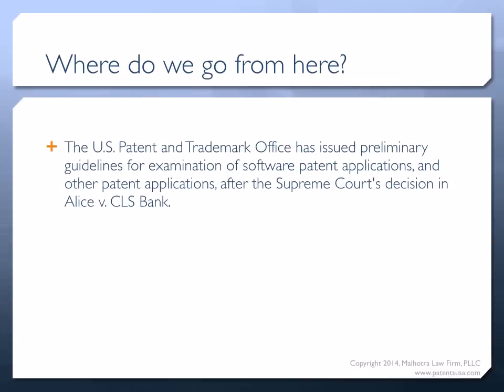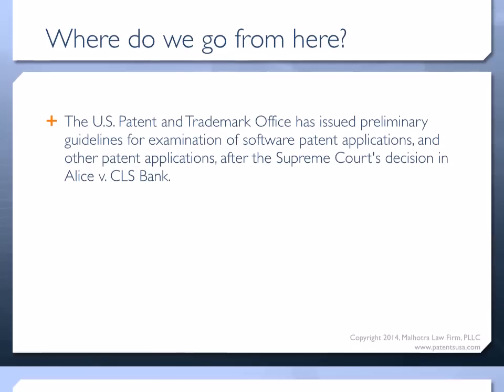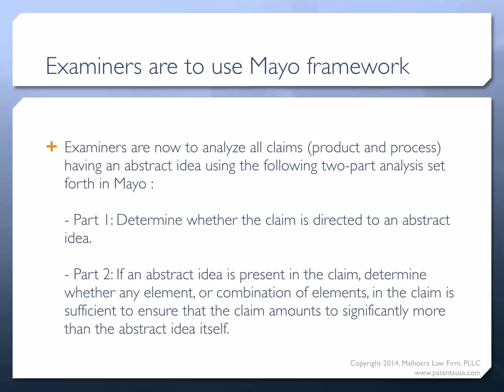Where do we go from here? The United States Patent and Trademark Office has issued preliminary guidelines for examination of software patent applications and other patent applications after the Supreme Court's decision in Alice versus CLS Bank. Examiners are to use the Mayo framework. Examiners are now to analyze all claims, product and process, having an abstract idea, using the following two-part analysis set forth in Mayo.